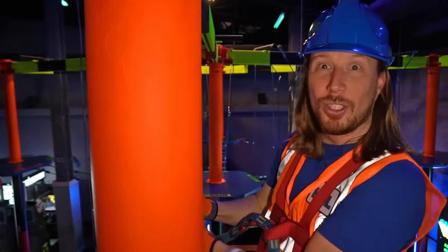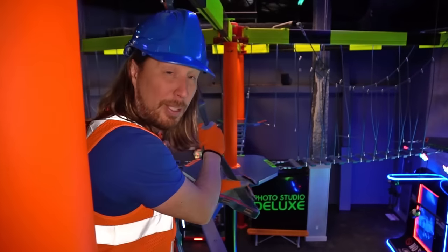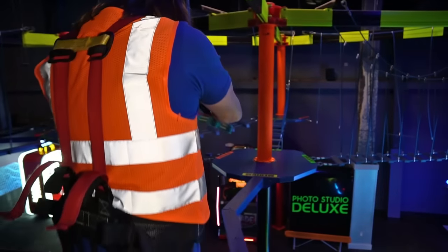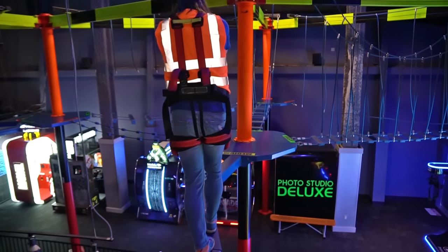Ooh, this looks kind of like a balance beam. Can you see that? Oh, this is gonna be awesome. Just gotta be really, really careful. Here we go. Oh yeah. One step at a time. We gotta use our balancing skills.